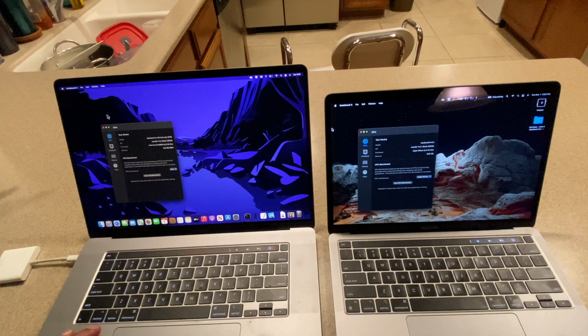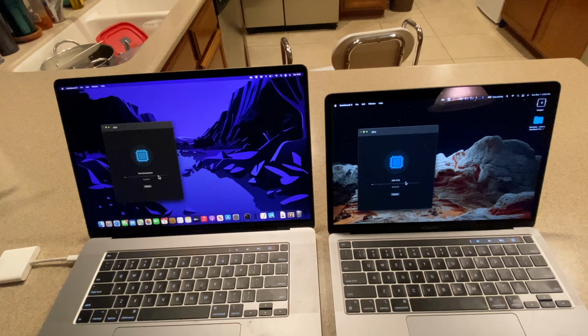Okay, so I'm gonna do some quick and dirty benchmarking between my 16-inch MacBook Pro and my 13-inch MacBook Pro. First, let's use Geekbench. Doesn't really matter, but I just thought I'd start them off at the same time.